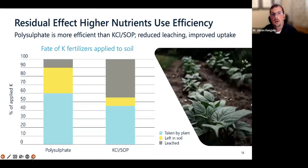Next slide. And then finally, this also ties back to the idea of polysulphate being a gradual or sustained release of nutrition. Now looking at recovery of applied potassium. In heavier soils, higher clay, higher CEC soil, usually potassium loss from the soil or leaching is of little concern. But as we get into those coarser, sandy soil types that may be more prevalent in potato production or production of other root crops, potassium leaching can in fact be a bigger issue. Basically the take home from this graph is that when we use polysulphate compared to potassium chloride or potassium sulfate, we're getting more in the plant, more left in the soil because we're still releasing that potassium over the course of the season, and less leaching because of its gradual sustained release characteristics.